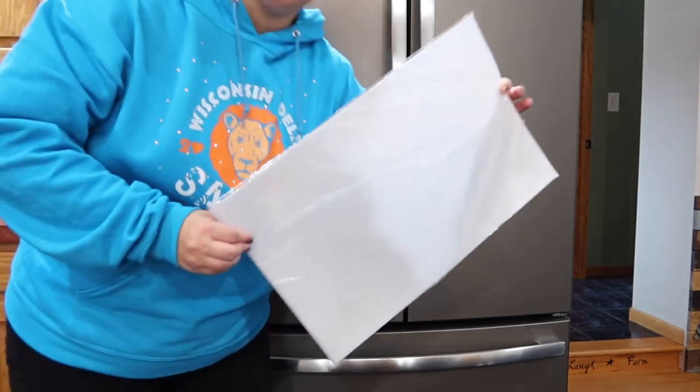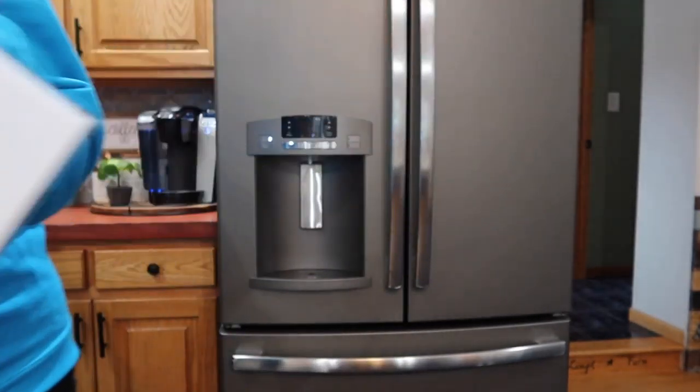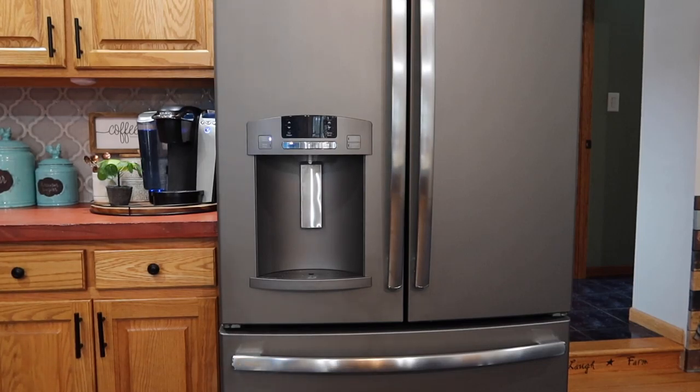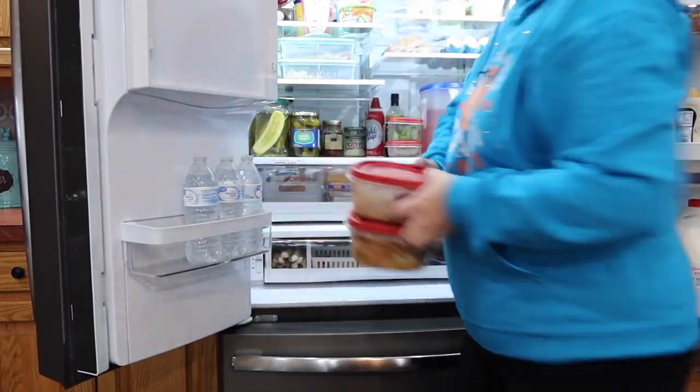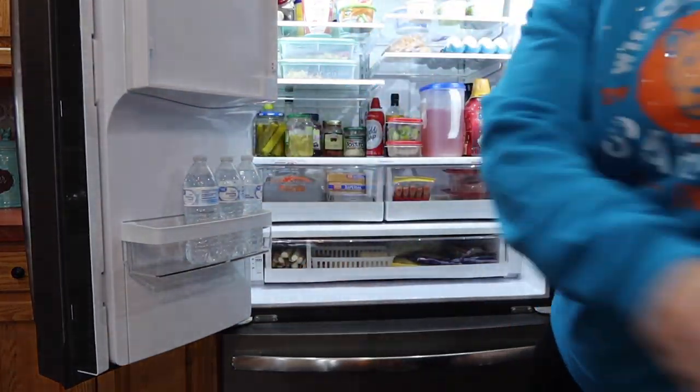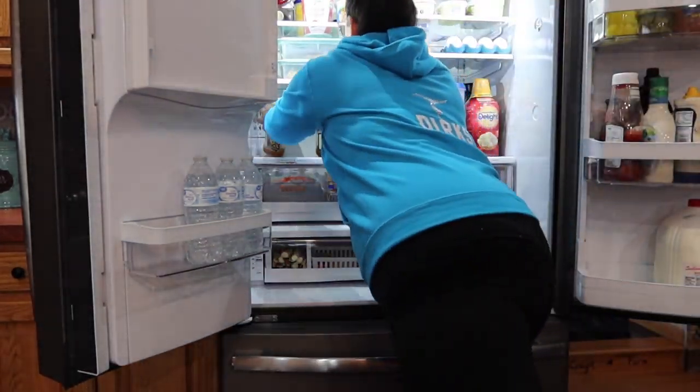What my face looks like when I realized I forgot to put the liners down and thought I was done, until I turned around and saw them sitting on the island in the package still. So now let's go ahead and take everything back out of the fridge again, put the liners down, and put everything back in. But hey, at least it's organized and clean already, right?